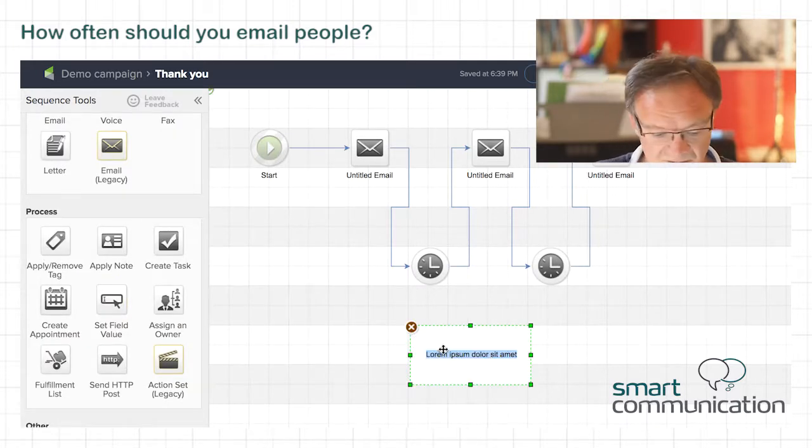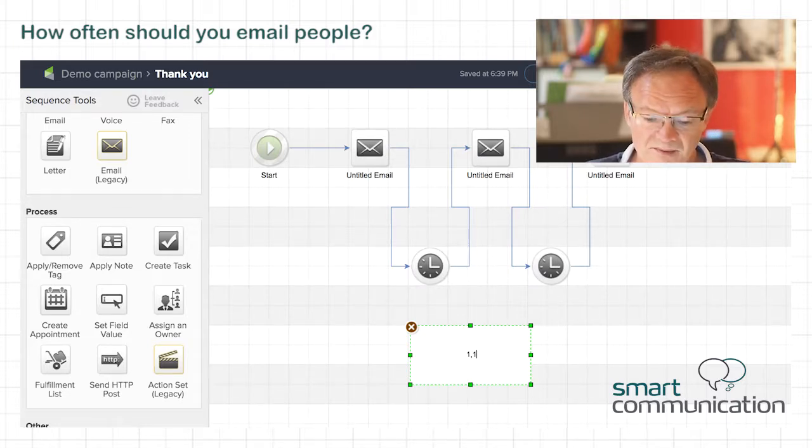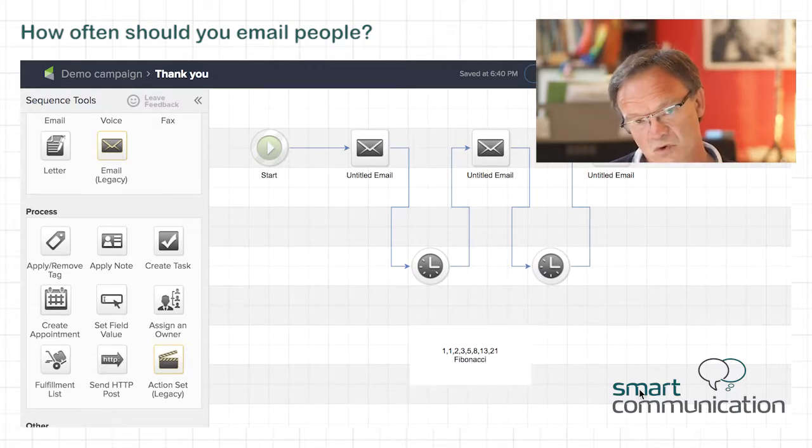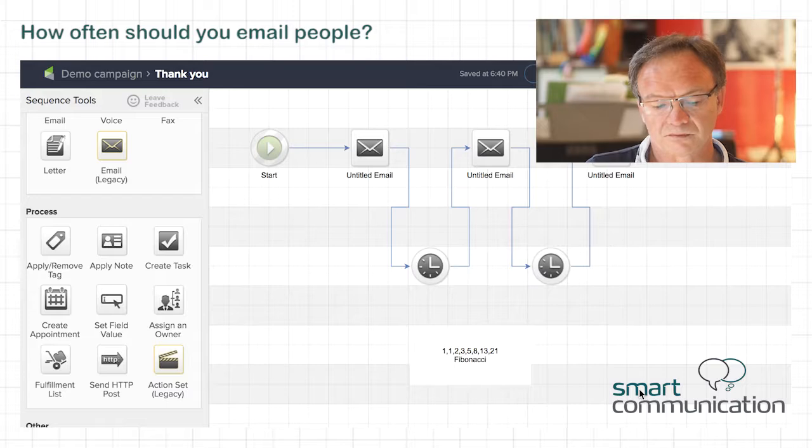It goes like this. If you mail somebody on the day when they opted in, and you mail them the day after, 1 day later, and you add those two numbers, you get 2. So you wait 2 days before you email them again, and then you add those two numbers, 1 and 2, and you get 3. Then wait 5 days, 8 days, 13 days, 21 days. You get the picture? If you do this, you're allowing somebody to slowly cool down without spamming them.